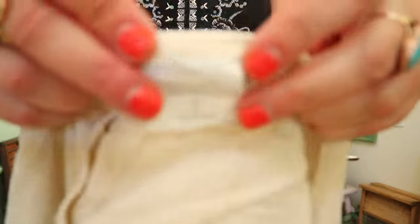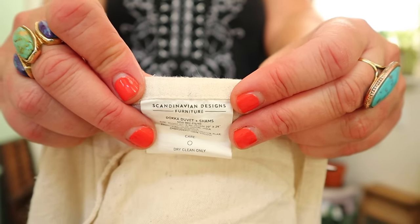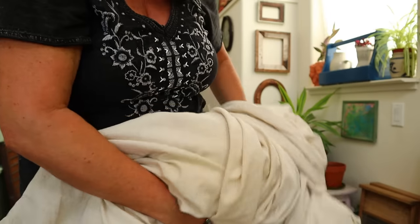And if I can find the tag, here it is. Scandinavian Designs Doka Duvet. It gives the measurements, and it's 88% cotton and 2% flax. Scandinavian design. So I'm always looking for more expensive brands like this. So I hope I sell this fast because I don't want to store it.